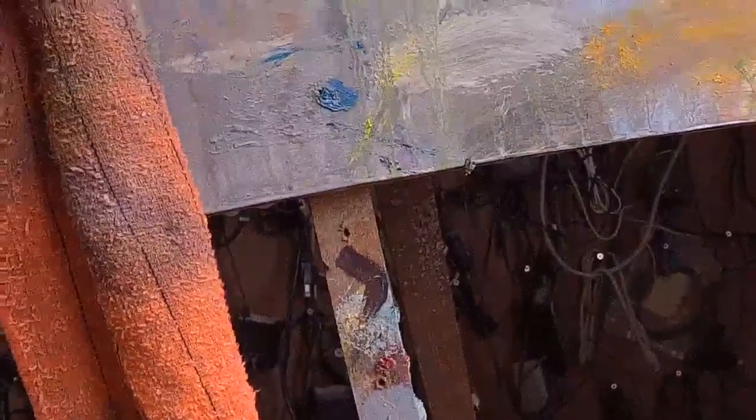Now we're going to use this as a splashing water brush. There it is. Splashing water. Back down again, it's very wet. But I just want you to see how it happens. Back down again. I'm just going to do it quickly for you.